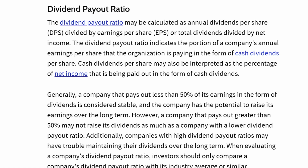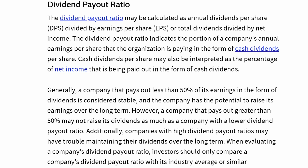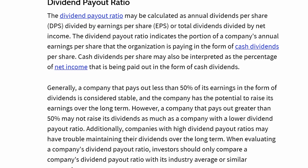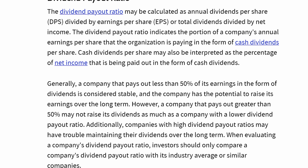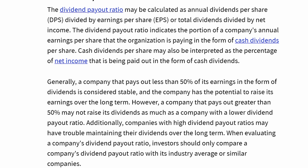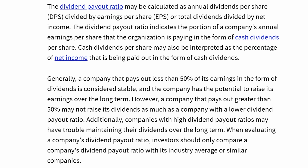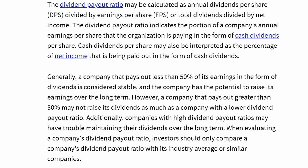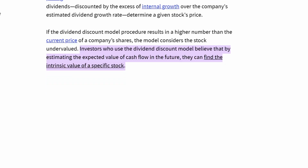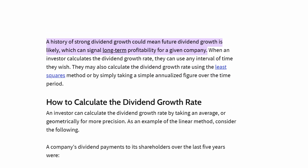Sustainable payout ratios are the next thing you may want to look out for. This is the percentage of a company's earnings that's paid out as the dividend. A payout ratio under 60% is sometimes seen as a more sustainable one, as it means the company is reinvesting enough profits back into the business. High payout ratios over 80% could indicate that the company might struggle to keep increasing the dividend if earnings slow down. Companies with a long history of increasing dividends often signal stable growth and strong financials.